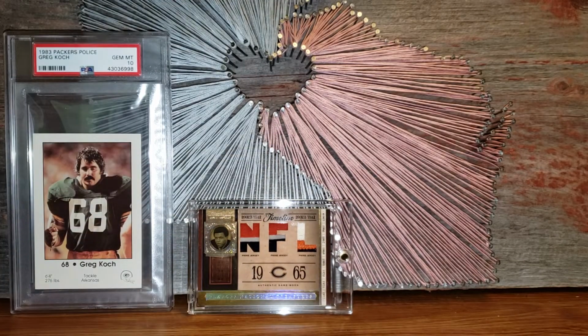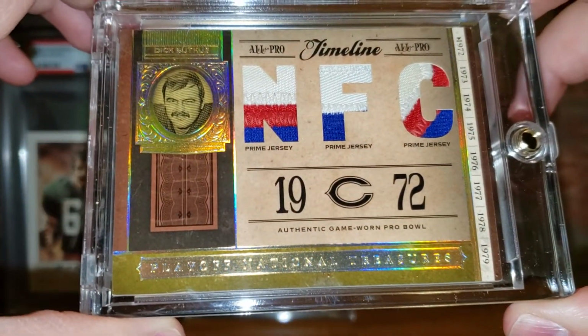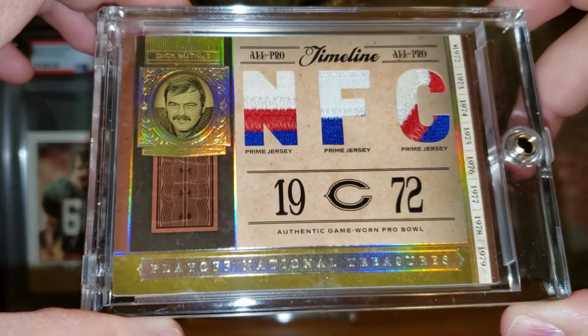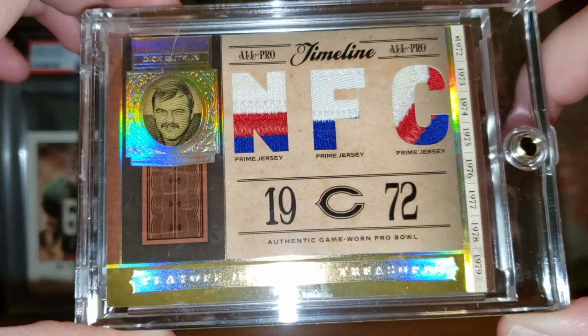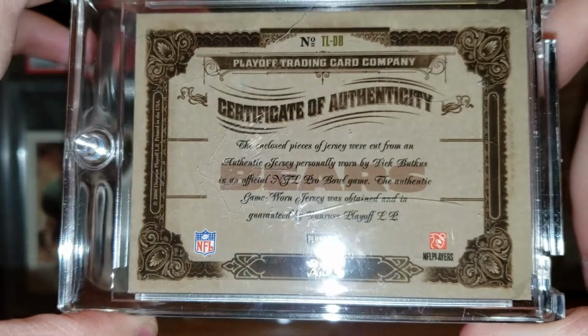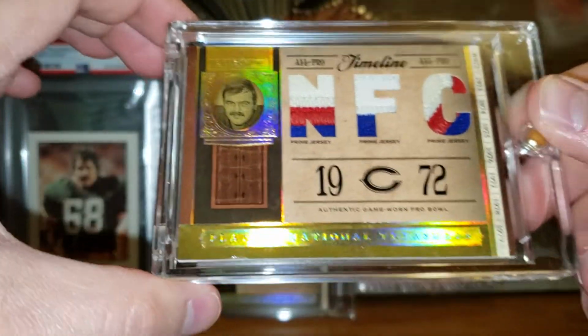And that's not all. Look at that patch. An NFC All-Pro, 1972. Dick Butkus. Look at those patches and the color, they're just awesome. Great linebacker for the Bears. And this one's numbered only 2 out of 5. And of course I have them in the Pro Mold holders.